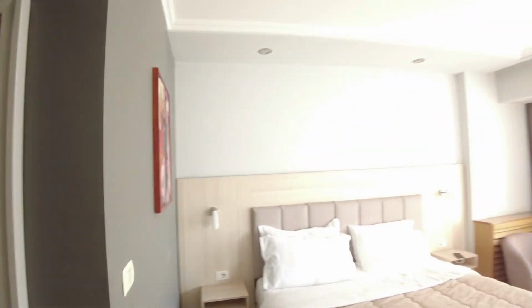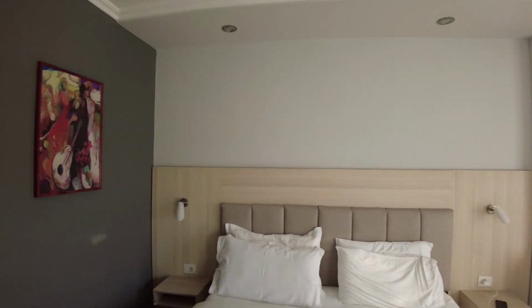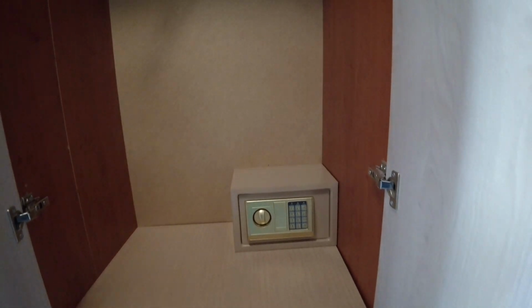Alright, welcome to the hotel review. Let's have a look what you can get for 40 euros, $40 or 4,000 Albanian lek here in Pogradec. Nice simple room, big bed, seating area, nice little TV there. Got some artwork. What is that? A Matisse, perhaps? Nice bathroom, big shower. Carrara marble. Tiling. And number one amenity, the safe.